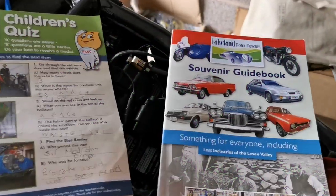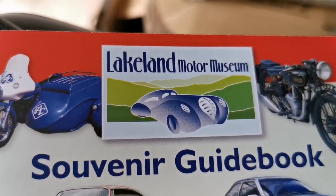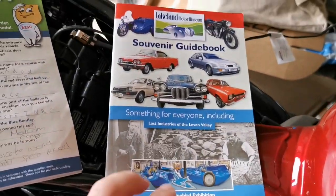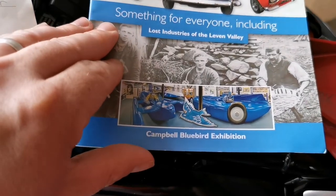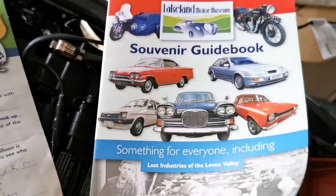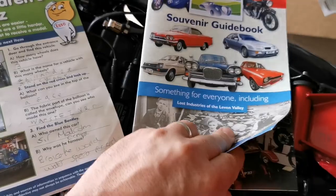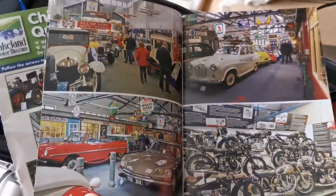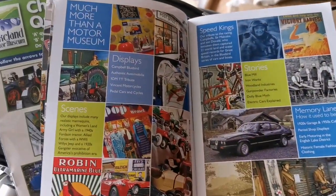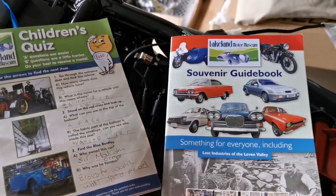Cheers. Here we go. If you want to find out any information, obviously Google the Lakeland Motor Museum. Obviously, I bought the souvenir guidebook. It's got the Campbell Bluebird exhibition, which is all the land speed record things. But as you can see, they've got bits of absolutely everything in there, all the heritage of all the bikes and cars. So it's quite a little gem really to find that. I didn't even know about it. But definitely check that out if you're going to the Lake District.